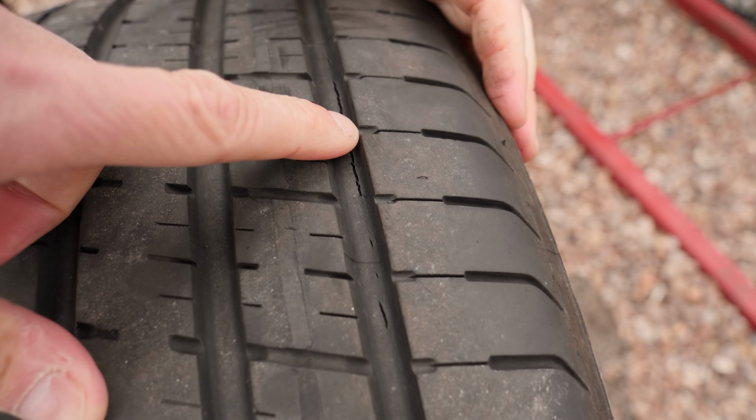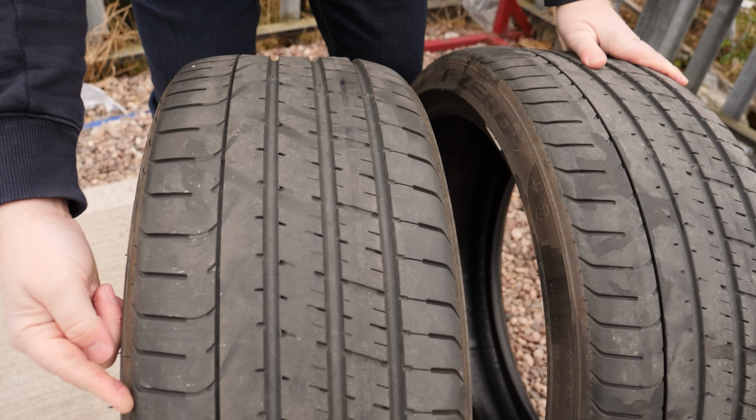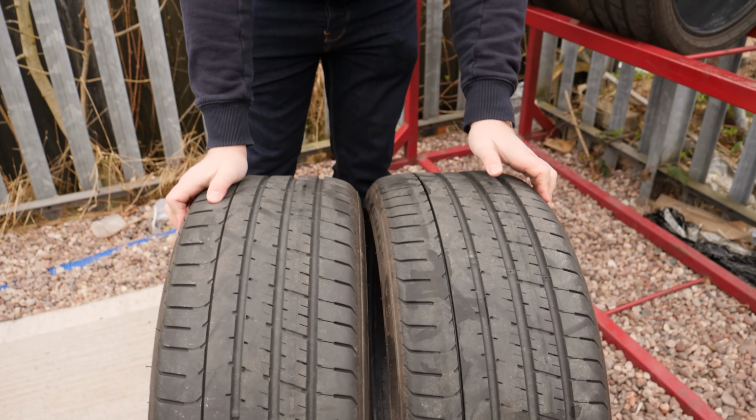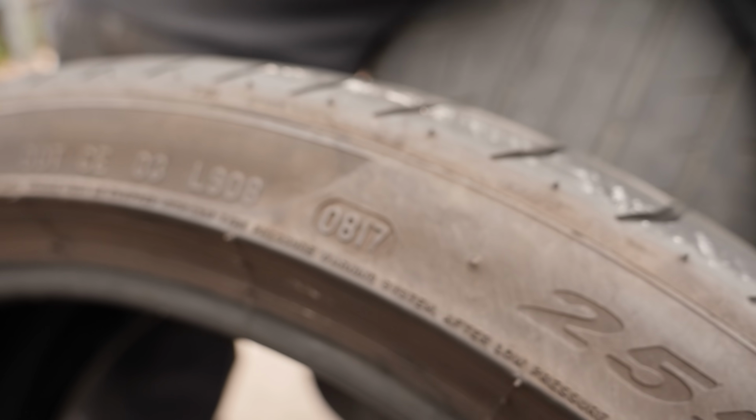Is that normal, that? I don't know. That usually happens to old tyres. They start to crack, usually around the outside edge, if they've been on the car for ages. So they are 4 years old this year anyway. Yeah, so it's just an age thing.